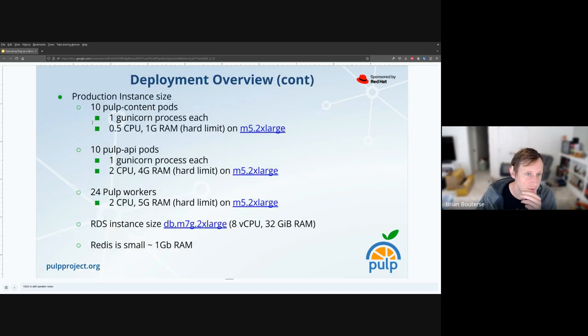So our production instance size has changed month by month for different reasons. We scaled it down a little bit recently while we were doing some OpenTelemetry testing. So this is what it is today. We have 10 pulp-content pods to serve content. Each of those has one Gunicorn process each.